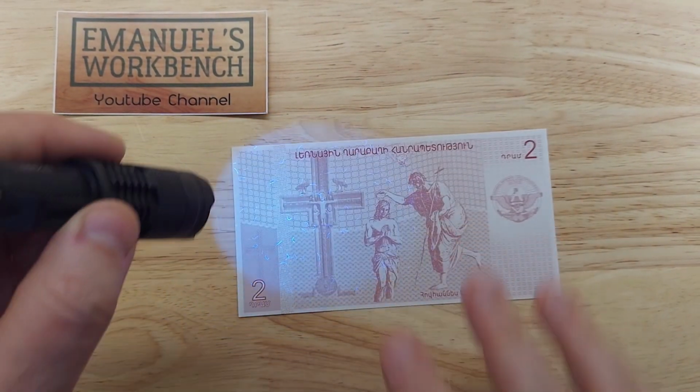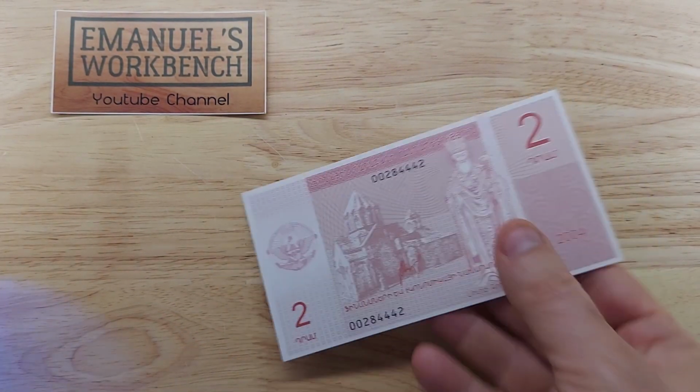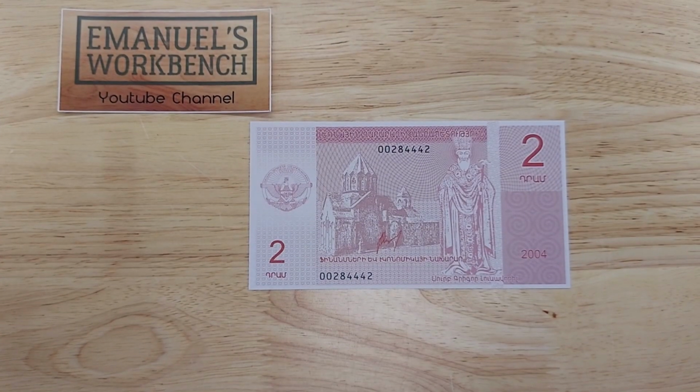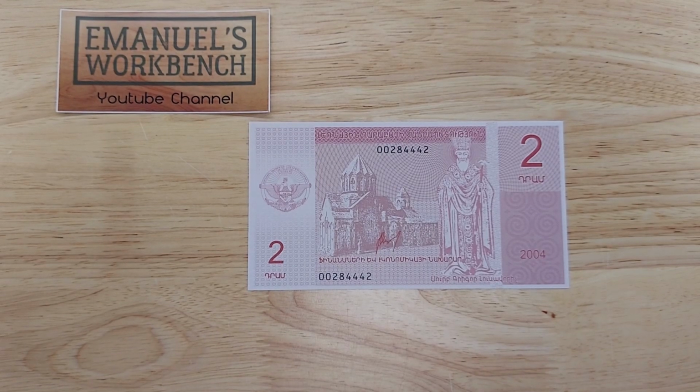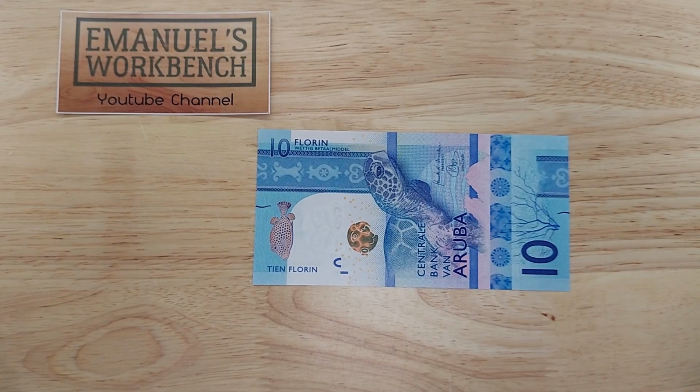And on the other side, again, just the blue UV fibers. I'm glad I have this one in my collection before they start becoming hard to find. Let's move on to the next country. The next country is Aruba.